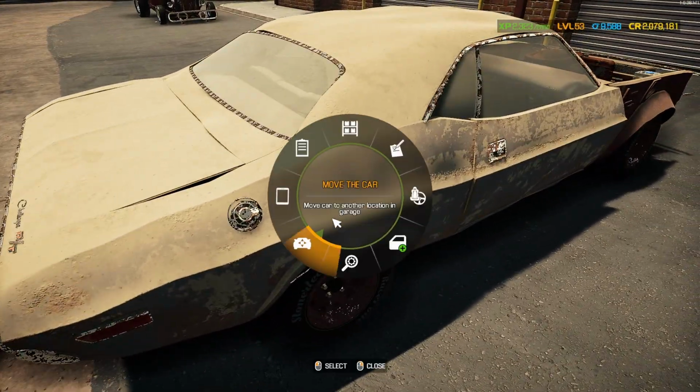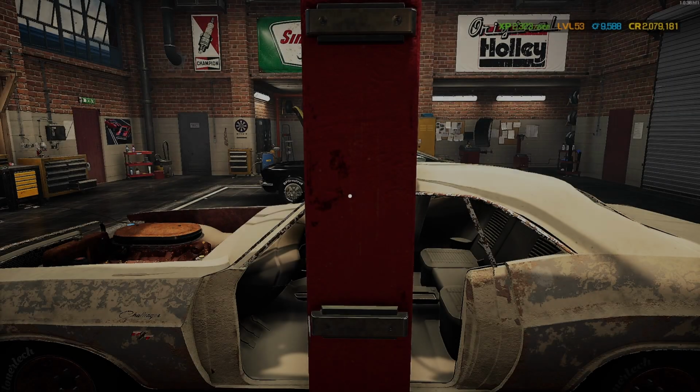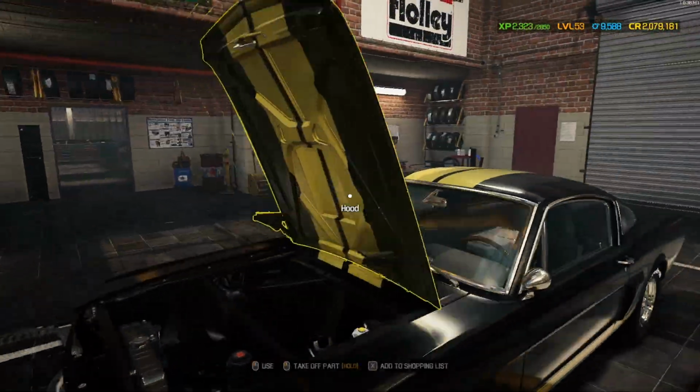All right, so the Challenger is going to end up over on the second left. I think this is going to be my next project car. Why not? All right, so back to my bargain here.